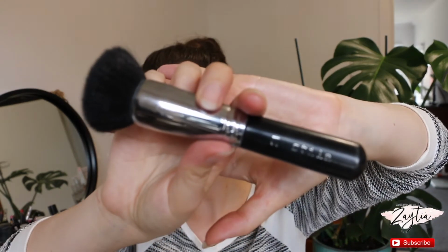My favorite brush for applying blush is the Stila 21. It's a massive, massive fluffy brush with quite densely packed bristles. So I just pat it in, give it a little tap, and I stipple my blush on. I sort of start in the middle of my cheek, go round and up towards my hairline. So I'm applying this just above where I've contoured. You can see that's just a beautiful rosy glow.